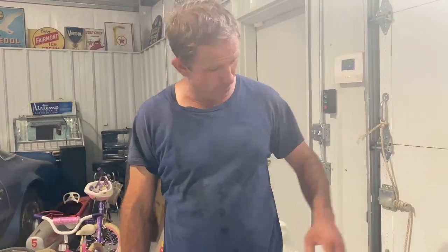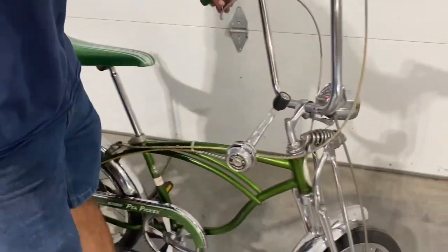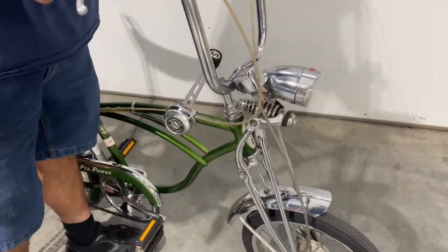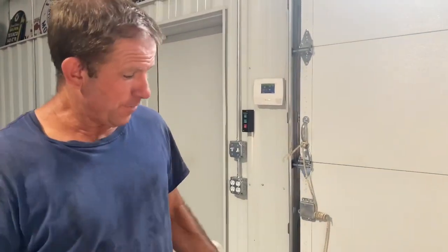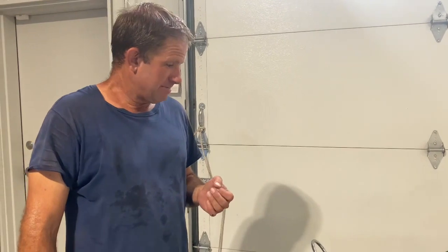We took her out for a spin, rides pretty well. Actually, this is the very first time I've ever had the opportunity to ride one of these bikes. So it definitely feels a little bit different with the shock back here on the seat and the Springer type front end, but still a pretty neat experience. One thing that really kind of shocked me is this thing is actually very difficult to wheelie.